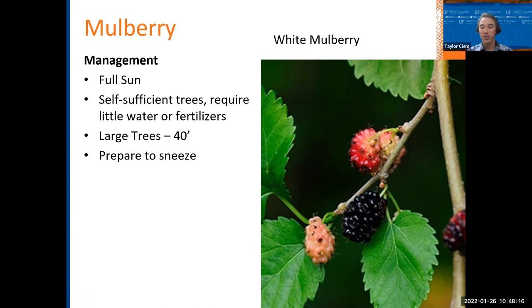The pollen from these trees, they will send you into a sneezing fit. So if you have high allergies or bad allergies, I wouldn't recommend doing the mulberry, because once it's going into its fruit production cycle and it's flowering, that pollen will send you on a sneezing fit. So just keep that in mind if you end up using a mulberry.